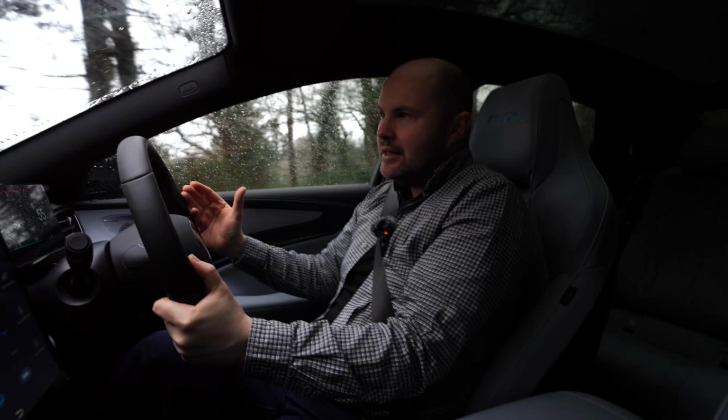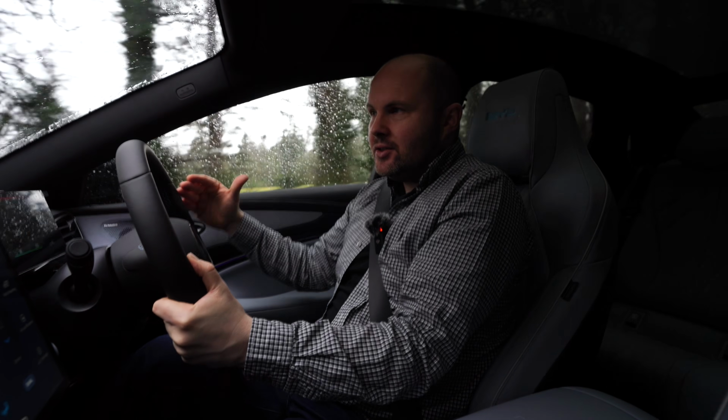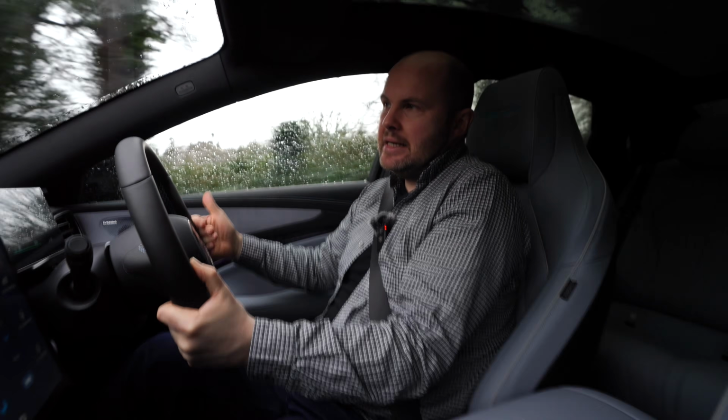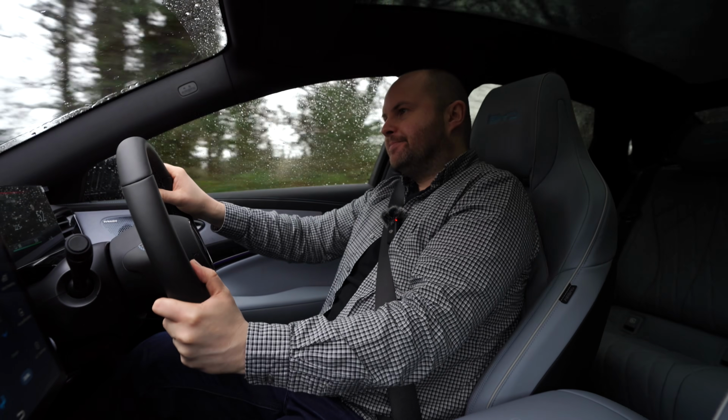Battery warranty is 8 years. The standard warranty on the car is 6 years or 150,000 kilometers.